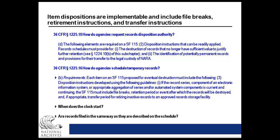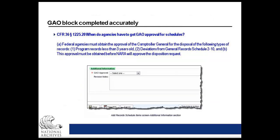So again, you want to make sure that people can literally take that file and implement the disposition. They're not trying to pull files together, pull files apart, that they know when to cut off the file, when to send them to storage, when they might be destroyed, when they might be transferred if they're permanent records.